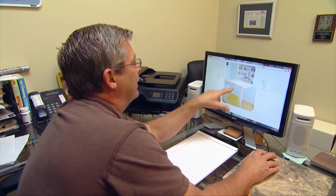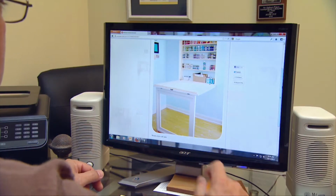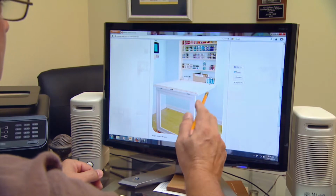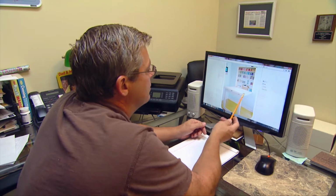All right, now see, I like this one. He's been scouting our Pinterest board, and he settled on a cool craft center for his daughter. See, the legs right here is actually a frame, so when you fold it up, it looks like it can frame a picture on the other side.